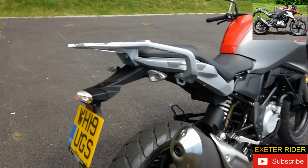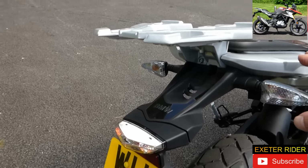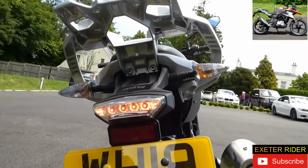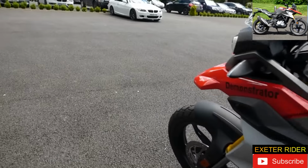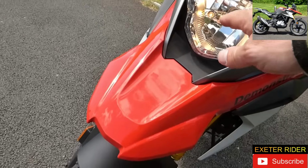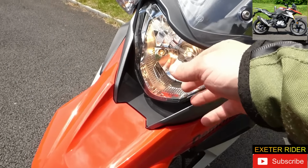We've got LED lights all round. So that's the indicators, the rear light and brake light. Obviously it acts as the same thing. And we've got indicators on the front. Don't ask me why they haven't made this headlight. That's quite hot actually. Why have they made the headlight LED?